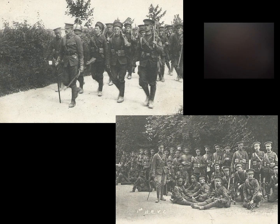The Rifle Volunteers wore a khaki uniform, as you can see here, and the Herefordshire Rifle Volunteers were basically an infantry corps, and here you can see them undertaking a route march at their camp and also a rest period.